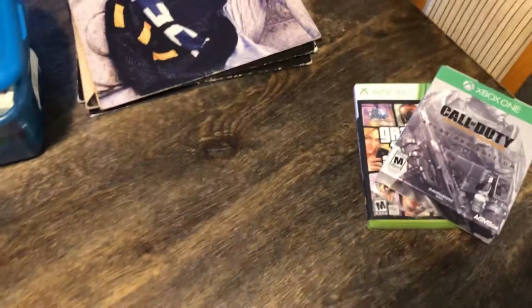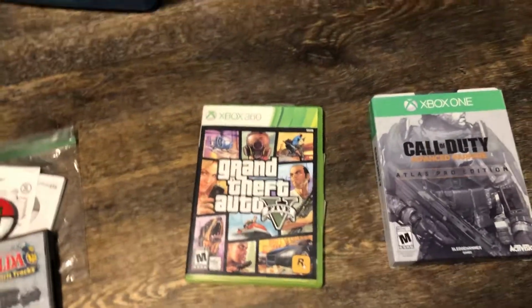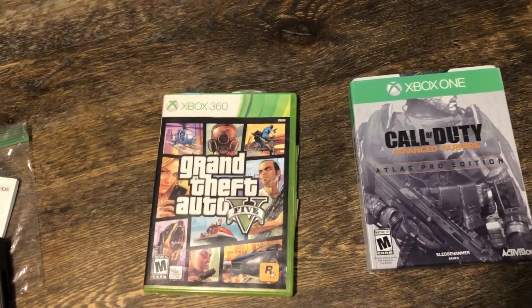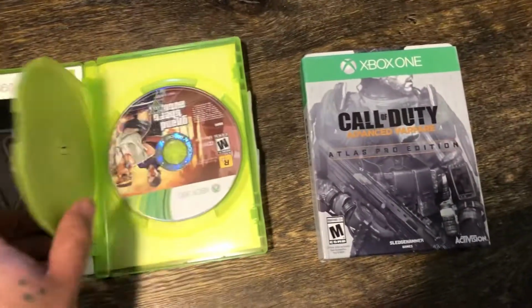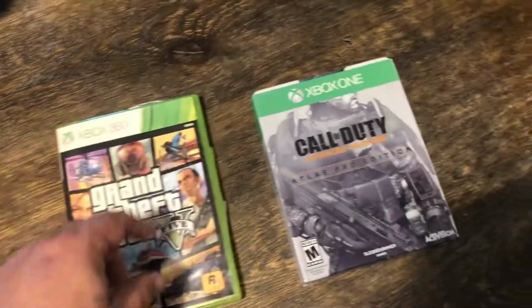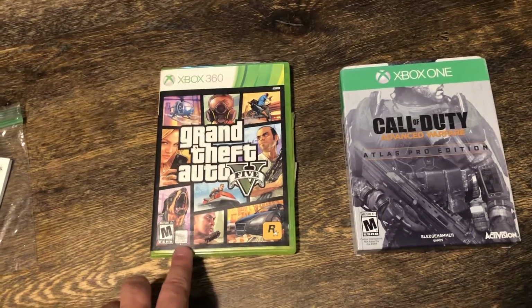Happy with that. Then I went to this next yard sale, and he had a table full of games, mostly Xbox 360. I've been finding Grand Theft Auto 5 everywhere I go, and I keep buying it. It's not a valuable game because they made so many copies, but this one it's complete. Got the manual, both discs have no scratches. I mean, it's about an $8 game. On a good day, you can get 10 maybe, but there's really not a lot of value in this. I'm probably gonna use it for some kind of trade.